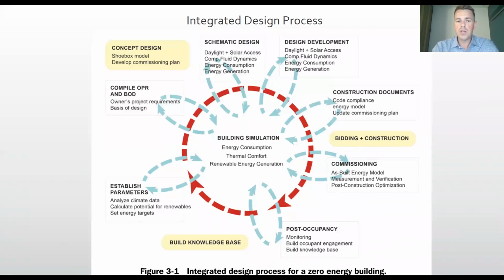Compile OPR, so the owner's project requirements and basis of design. What else is important to the owner so that we're not missing anything, we're not skipping over anything that is important to the owner outside of net zero energy. The concept design, so a shoebox model. What's meant by that is simply just a three-dimensional model, no details necessarily, but it begins to get a good sense of how much volume is in this building, where windows are located. That would be a next step, is perhaps a little bit more detailed than the shoebox design. But this information, again, is iterative, and it informs a lot on how much energy the building's using.